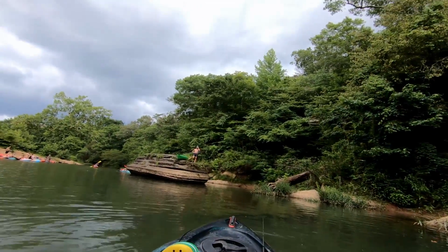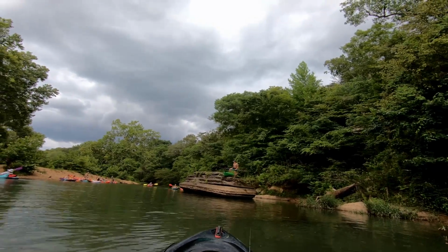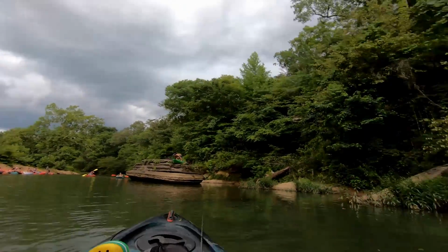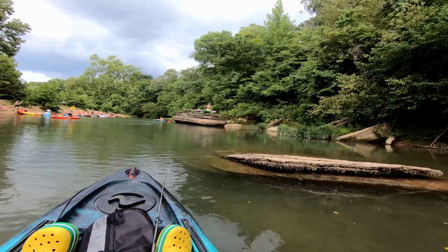All right, this ought to be a good show. We got the backdrop of a giant thunderstorm headed at us. Man, this is gonna hurt. He caught his paddle.